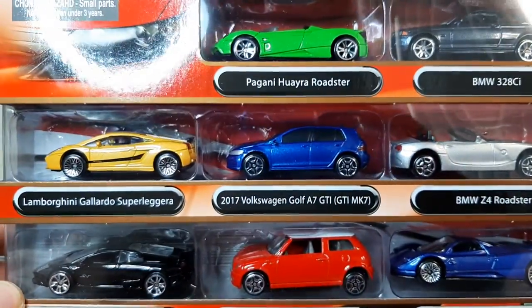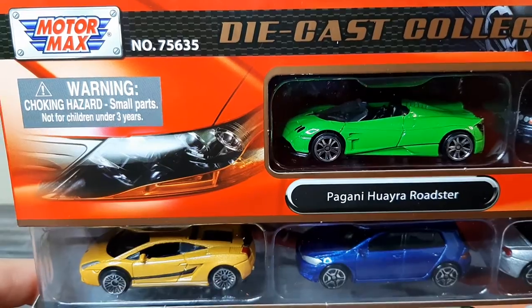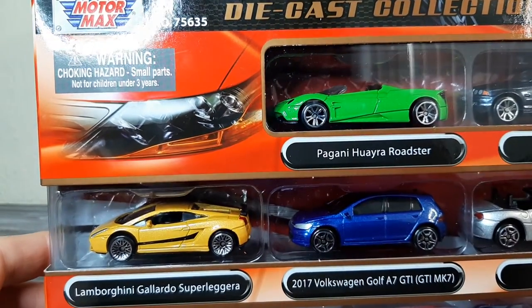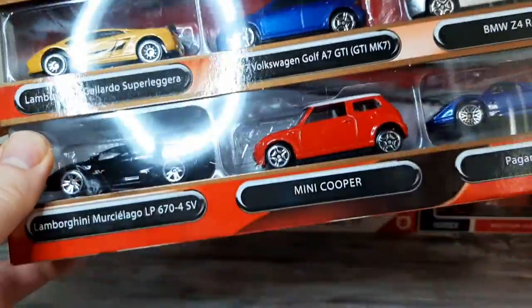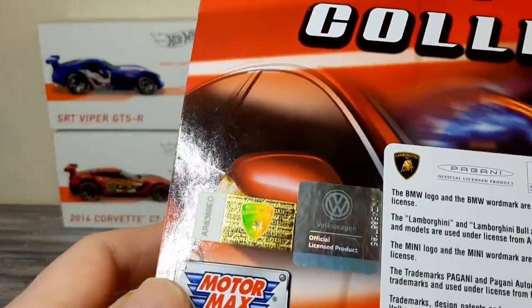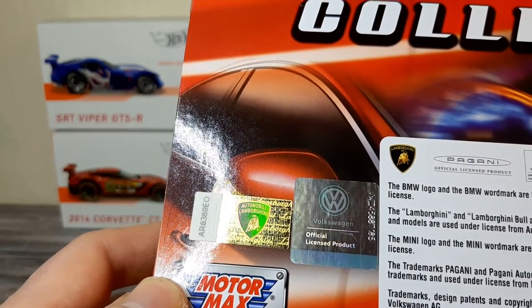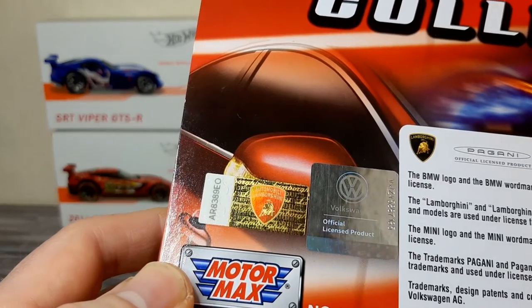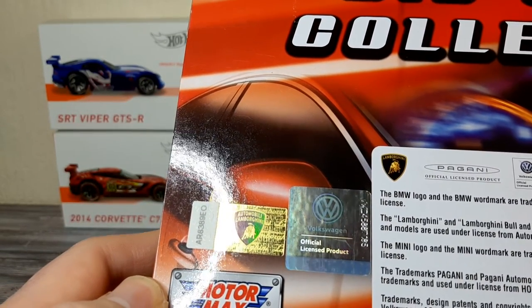And here we go. Here's a beautiful 8-pack. Classy packaging, plastic apertures everywhere. Diecast collection. I mean, there we go. All holographed and fully licensed there. We've got Lamborghini, Pagani, VW. Oh, you know, and that's what we like.